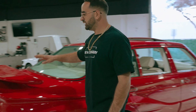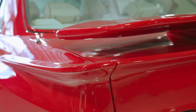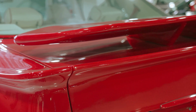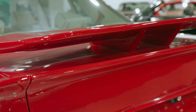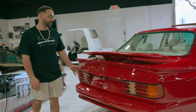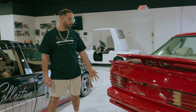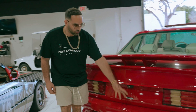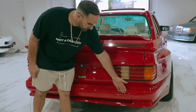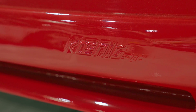As we come to the back, we encounter the infamous Koenig Special wing. You can see right here on other versions in the collection, it is higher, it is lower. This one's really low to the body, giving it a fatter look for this SEL right here. And I think it gives it a perfect look. So as we come to the back bumper right here, we have, once again, the Koenig Special rear bumper. You see the Koenig Special logo right there popping out, of course, to give you that 100% authenticity.